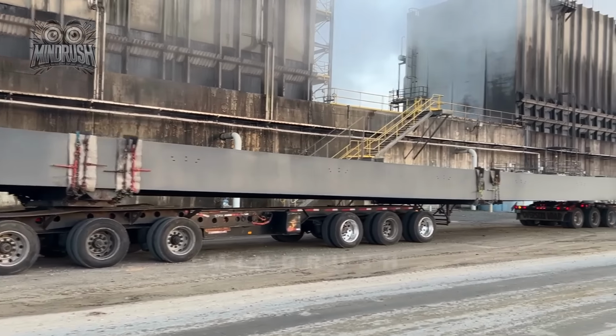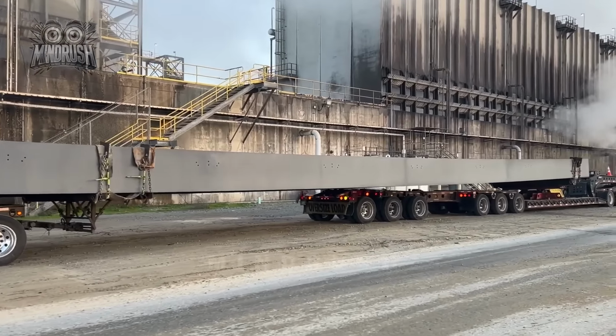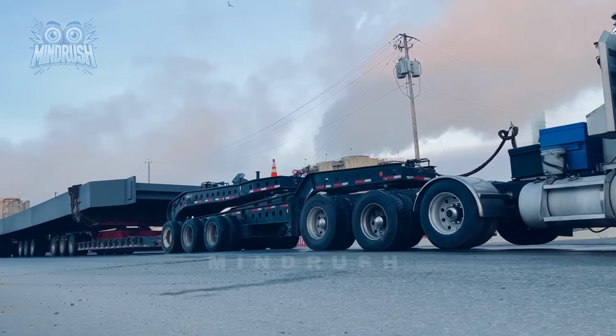Moving a 300-ton, 86-meter-long girder is no small task, but for Project Gator in Calvert, Alabama, it's just another day at the office. This video takes you behind the scenes of this extraordinary operation, revealing the engineering brilliance that makes it all possible. From specialized trailers to intricate calculations ensuring every move is safe, this is a masterclass in heavy hauling.